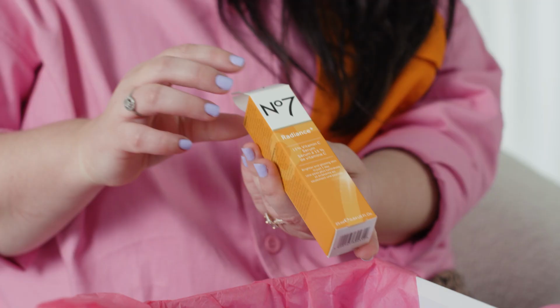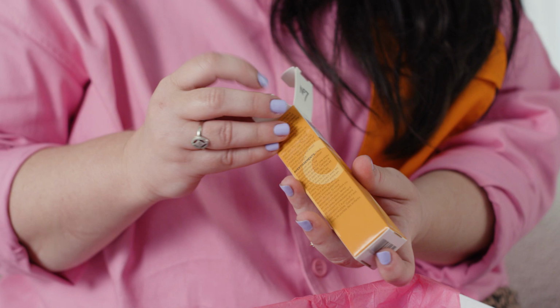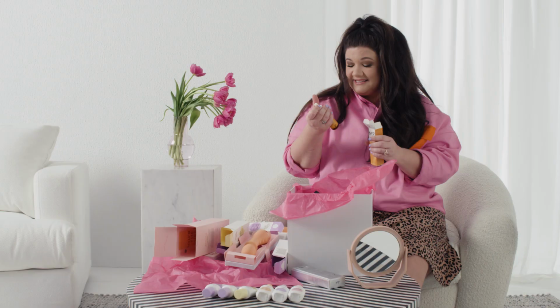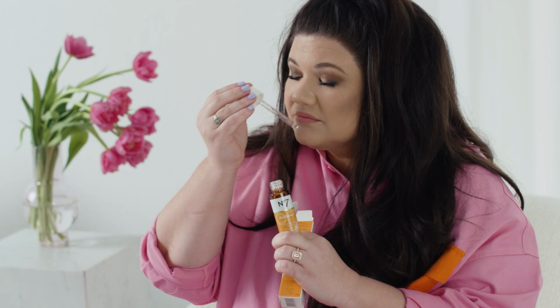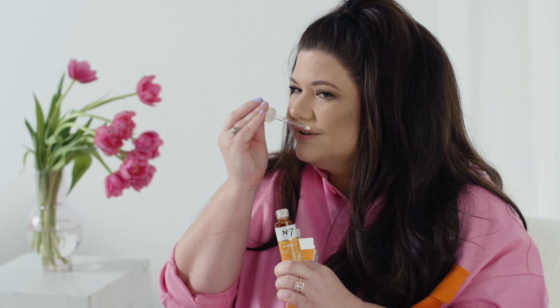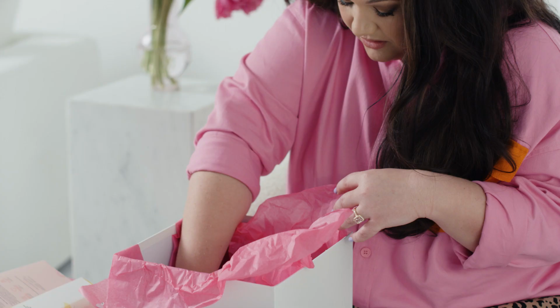Oh, this is number 7 as well. This is from Boots. This is the same UK brand, exclusive to Priceline. It's a 15% vitamin C serum. Apparently vitamin C is really, really good for you. Oh, it smells good. I want to put it on. I won't, but it smells. That is nice.